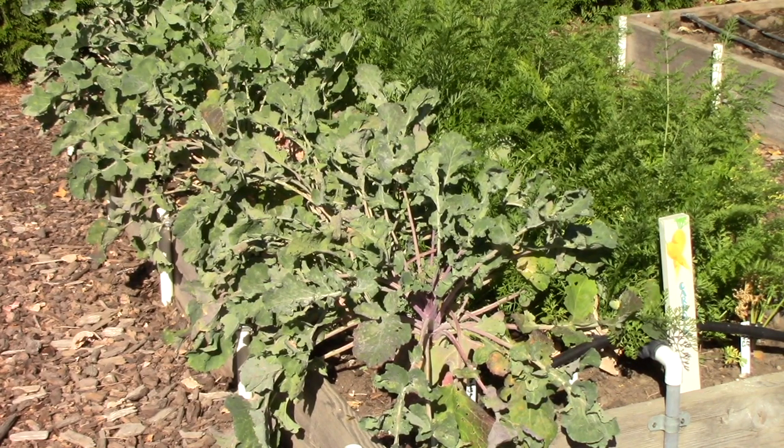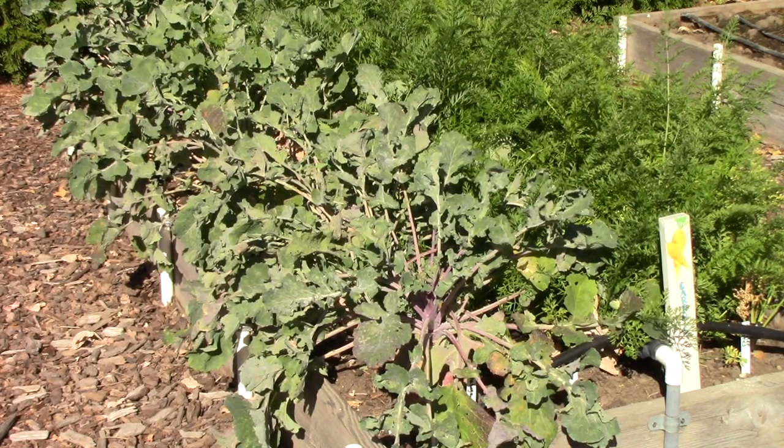But one lesson I've learned this year, for next year, is that when you're growing a cabbage family crop, make sure you cover it with floating row cover, because some of the leaves have gotten cabbage worms on them, and those are the larvae of the cabbage butterfly. Now, I wasn't planning on eating the leaves anyway, but even so, that stresses the plant, and so next year I'll make sure to cover them with floating row cover.